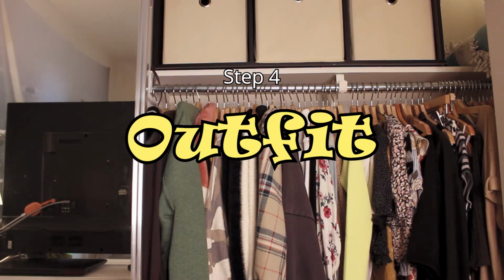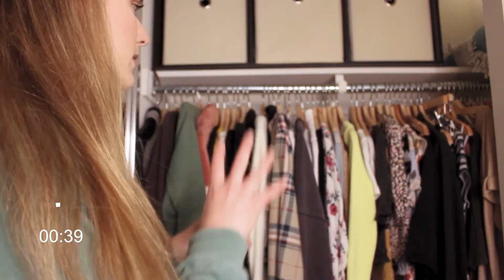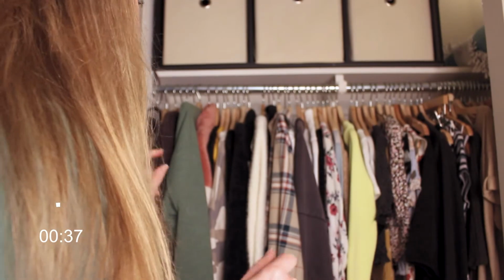I have 40 seconds to pick out an outfit. Normally this takes me at least half an hour to an hour to figure out what I'm gonna wear. So I paused it just so I can move my stuff. Okay, I'm gonna start the timer now. Okay, so it's about 60-ish degrees outside.